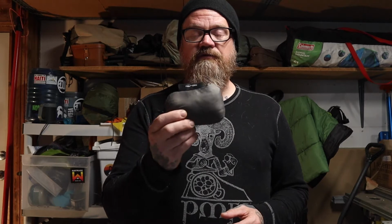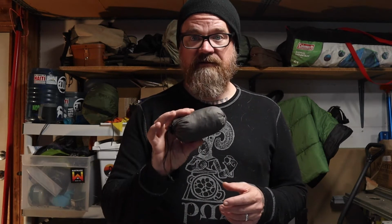And last but not least, my Nemo Phylo Elite pillow. I love this little pillow. Super lightweight, super comfortable, very packable. It goes with me on every trip. And I will be putting that entire sleep system into my Durston Gear X-Mid 2.